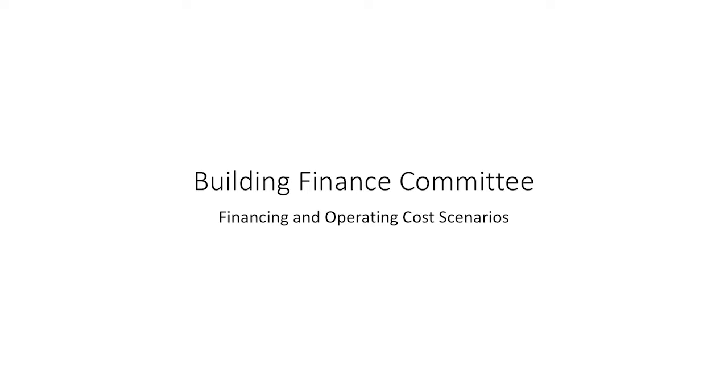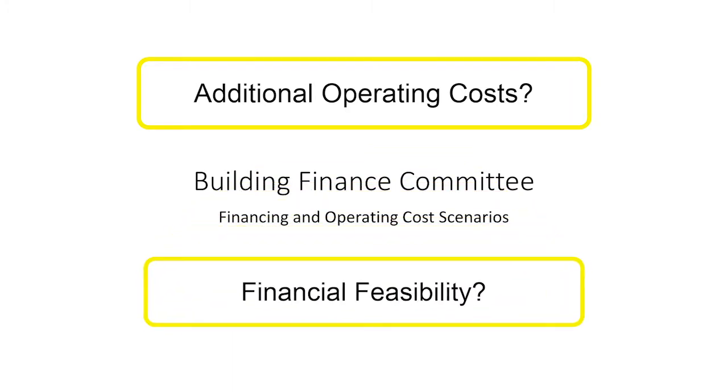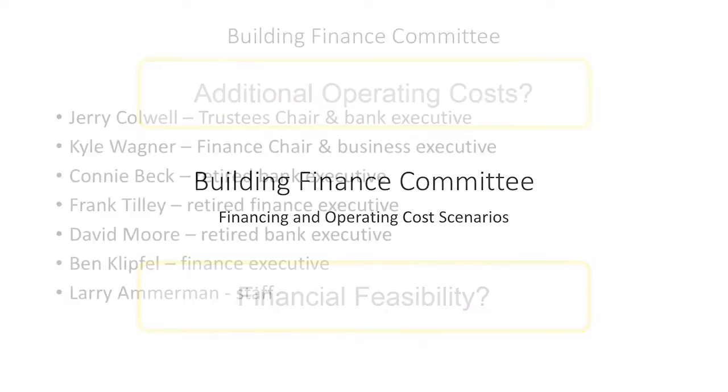This is a report to you from the Building Finance Committee. This committee was put together primarily to answer two questions. First, have we considered what the additional operating cost would be with the new expansion and the new facilities? And second, based on the construction cost and the increased operating cost, what would be the affordability of that process for the congregation, and how would the increased cost, including potential debt required, impact the operating fund of the church?